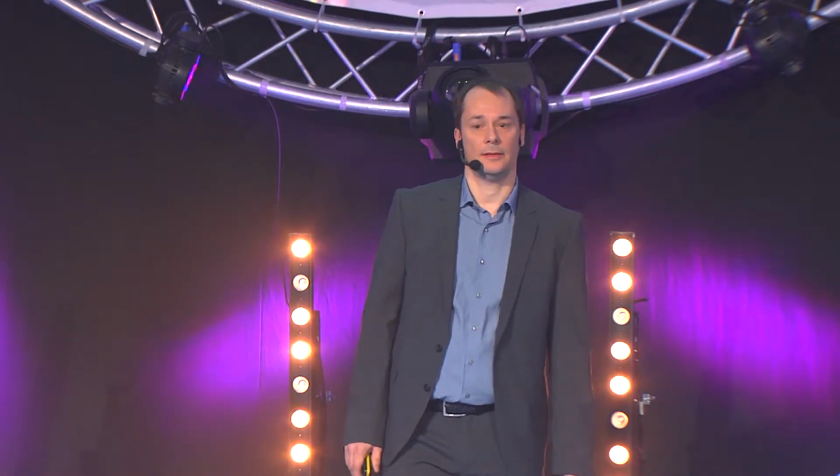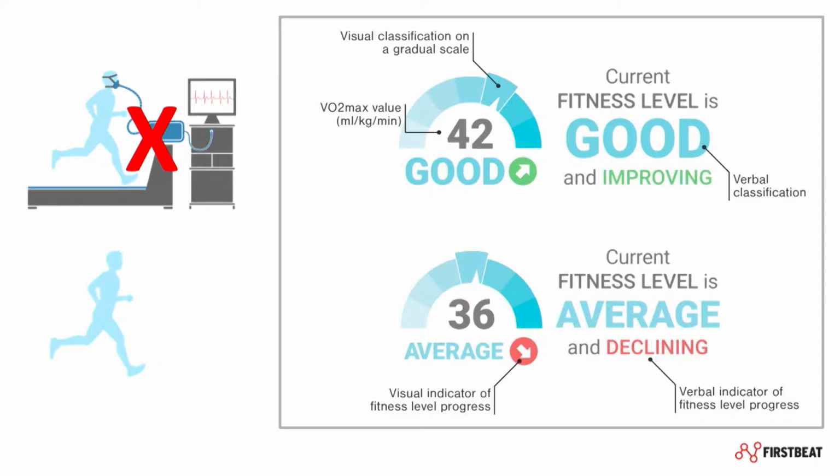In any case, in terms of wearables, it's possible to estimate this fitness level today without the need to go to a laboratory as it used to be in the past. And then you can get the number in milliliters per kilogram and how fit you are, how good your aerobic fitness is, and is it improving or decreasing?